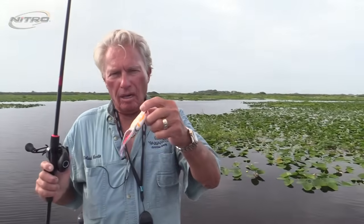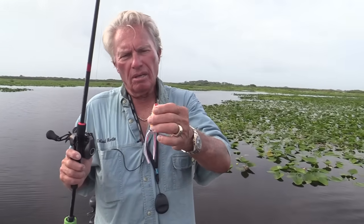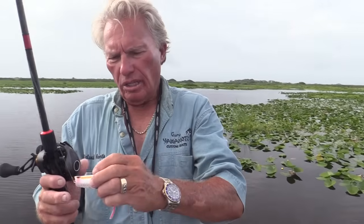This is the Popper model, and it's a Dean Rojas creation, and that's the Pro. It's a Pro Frog. It's really a good frog. It's a great big hook combination. It's just a perfect frog. Again, I have it tied with 65-pound test line.